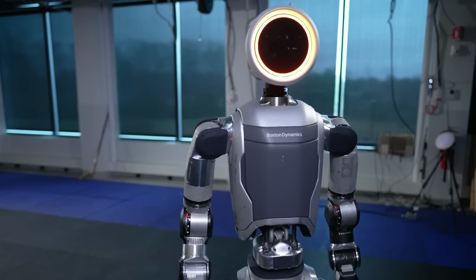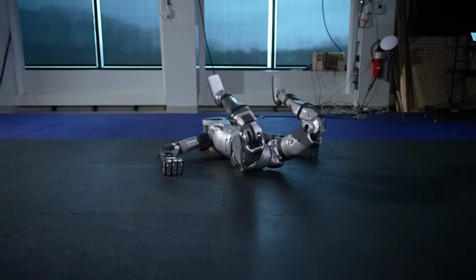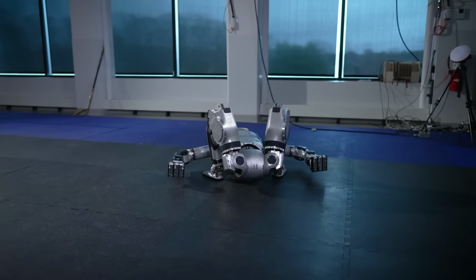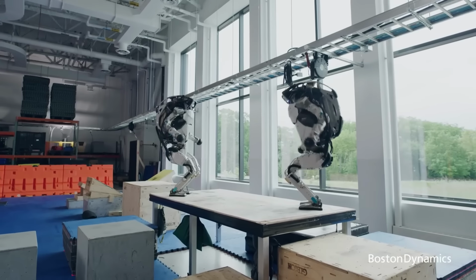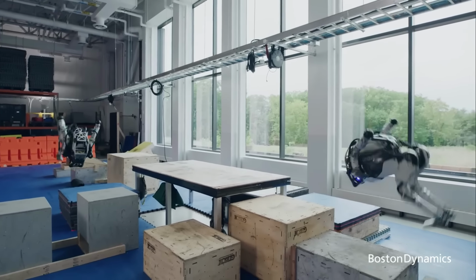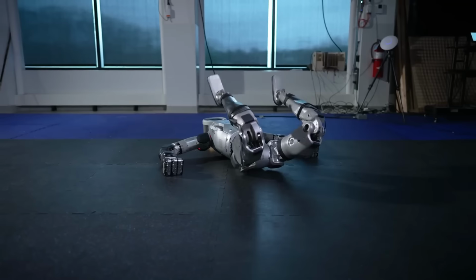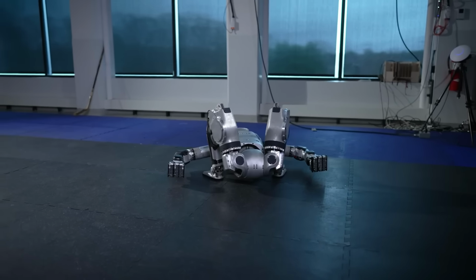However, you can see that it does have a much sleeker and more human design, although the way that it gets up like this is slightly disturbing. Now, although the previous generation of Atlas seems pretty cool and it can dance and do parkour and do backflips and all sorts of acrobatic stuff, this new generation with this makeup mirror also looks pretty cool and it seems very flexible.